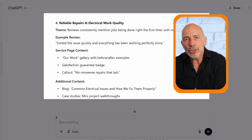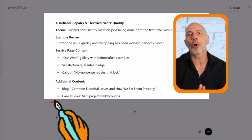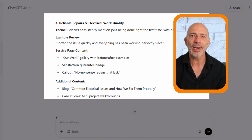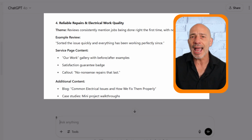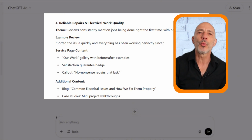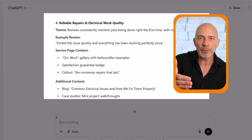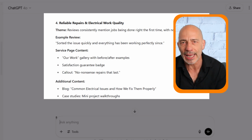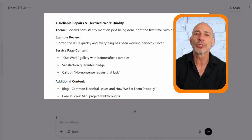But the real game changer, including mini case studies or quick project walkthroughs. These let you show exactly what was done, how it helped the client, and the outcome without sounding like a sales pitch. Make sure to create one of these sections for each specific service page tailored to that service. It will boost credibility, showcase your expertise, and give potential customers the proof they need to pick up the phone.